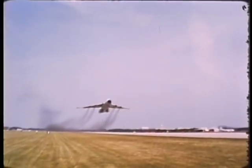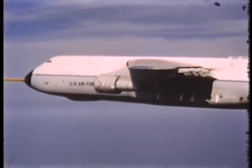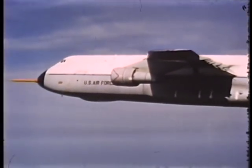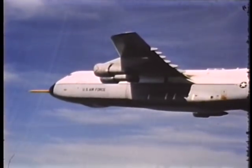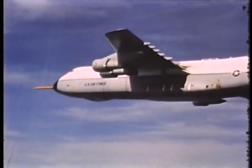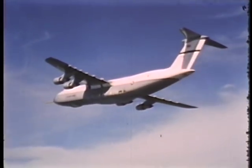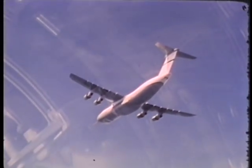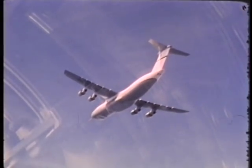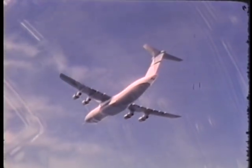The new bird is in the air, ready to move cargo and combat forces anywhere on Earth, more efficiently and more effectively than ever before. And as this first of the C-5 Galaxies casts its shadow across the Earth, the thousands of men and women who built it turn back to the task of producing the C-5 squadrons that are to come. It's a beautiful day for the free world.